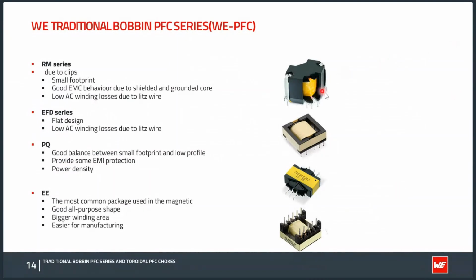So let's discuss the RMC series. This is more into a small footprint with excellent EMC behavior because it's shielded and has a ground core. Then, the majority of the time when we are designing this kind of PFC, we are using Litz wire to minimize the AC losses.